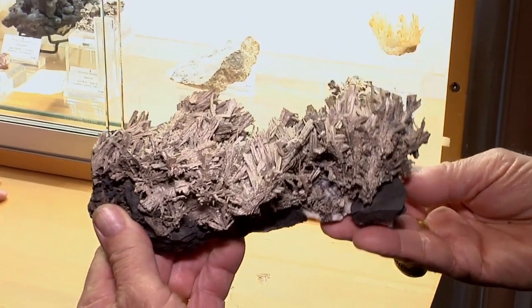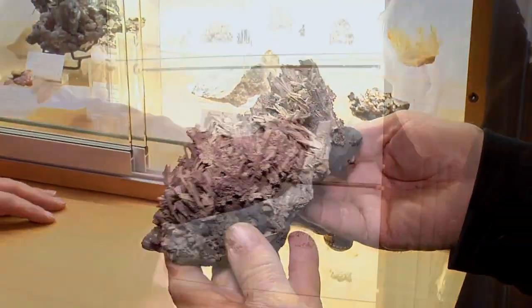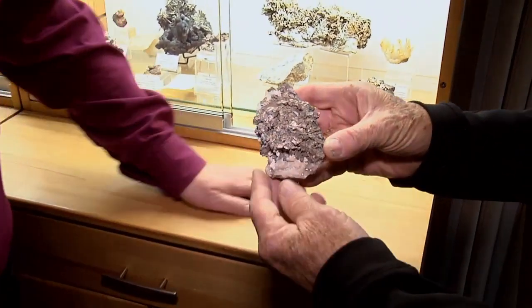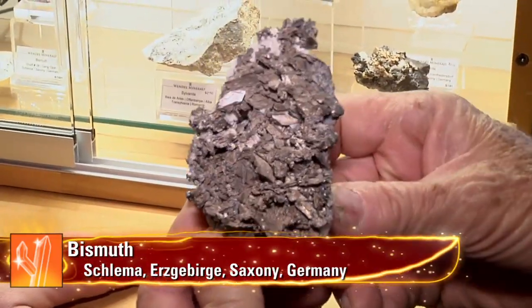So that's fabulous. So it's a pseudomorph? Yes. That is great. This is crystallized bismuth. It's native bismuth crystals.